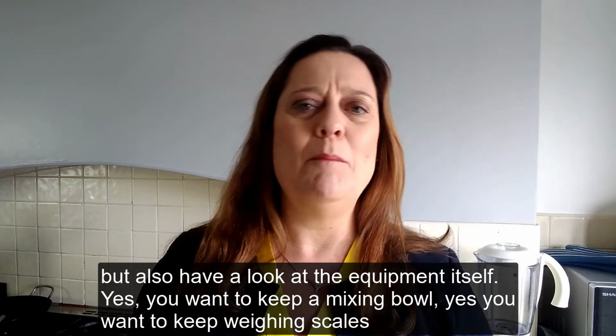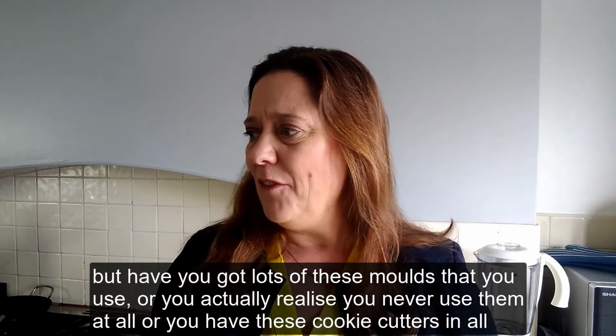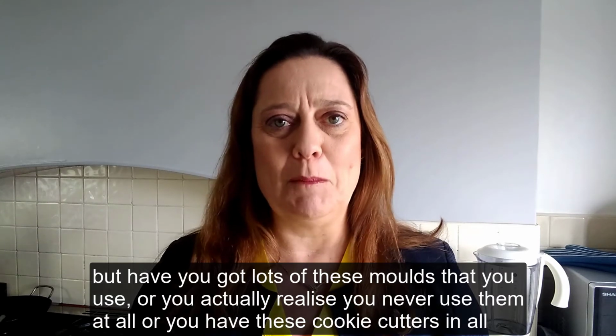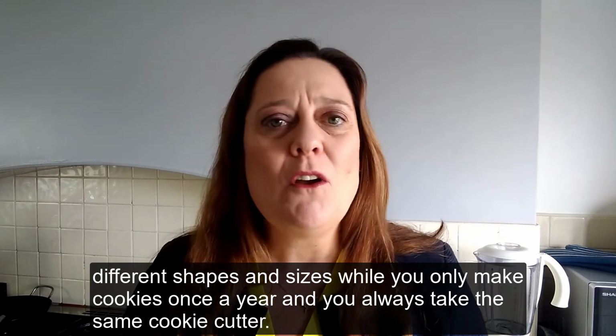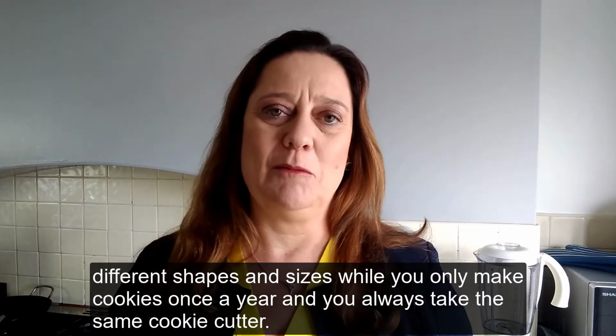Yes, you want to keep a mixing bowl, yes, you want to keep weighing scales, but have you got lots of these molds that you actually realize you never use at all, or these cookie cutters in all kinds of different shapes and sizes? Well, you only make cookies once a year and you always take the same cookie cutter.